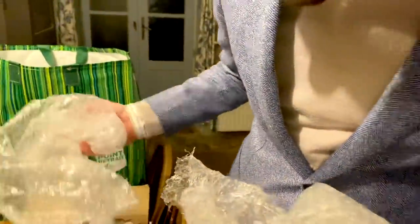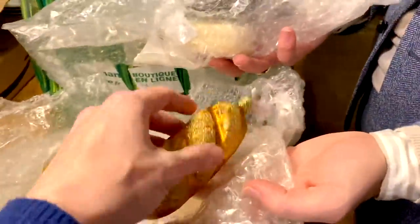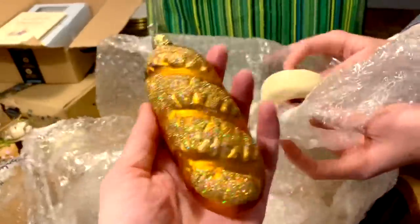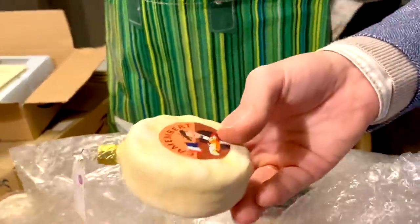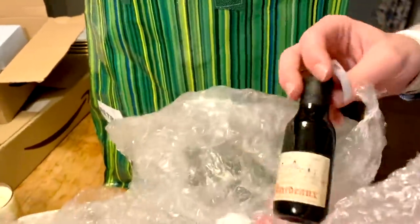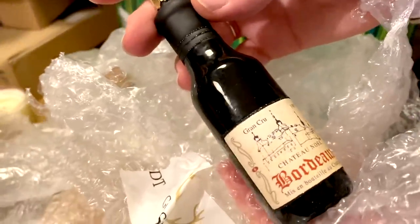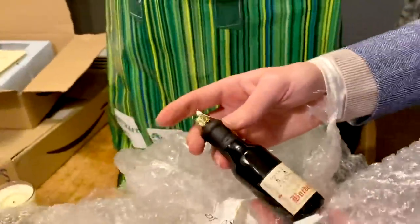I think that's everything. I think there were just three in there. Three? Sparkly baguette. Much needed. How have we lived without that in the kitchen all these Christmases? Camembert? Great. And Château Noël? Yes, Grand Cru Château Noël, Bordeaux. 1997. Right. I was on holiday in Mexico.